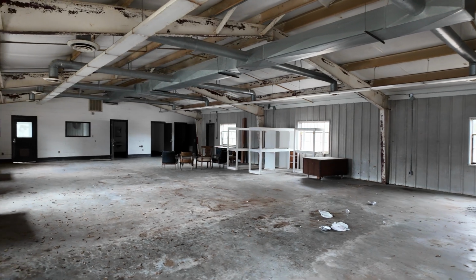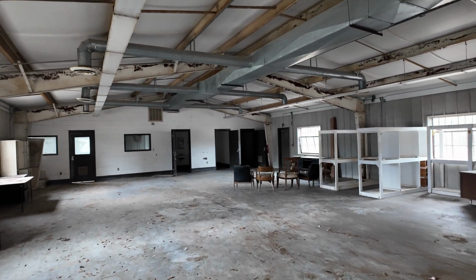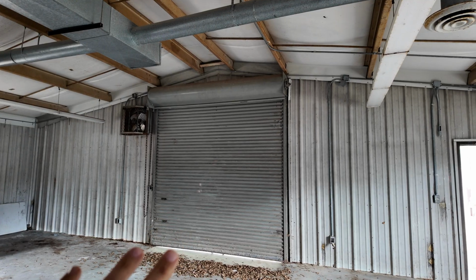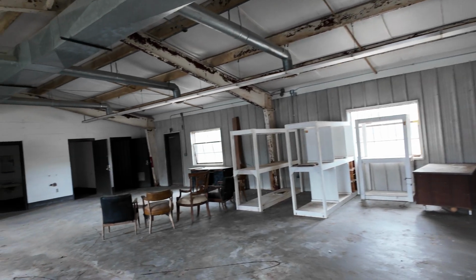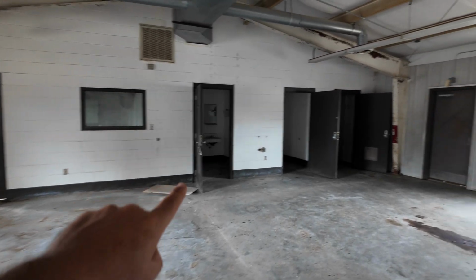Now I know this is a very big, almost garage type of place, and it has this big bay door right here. I wonder if they would keep some of their lawn equipment here, to take care of the grounds, tractors or lawnmowers. I wonder if they would park them in here at one point. It's just a regular concrete floor, which kind of made me think that way. But they do have several bathrooms.